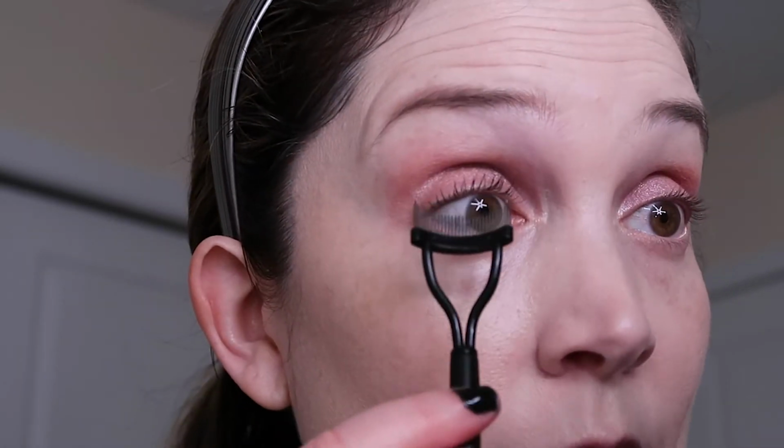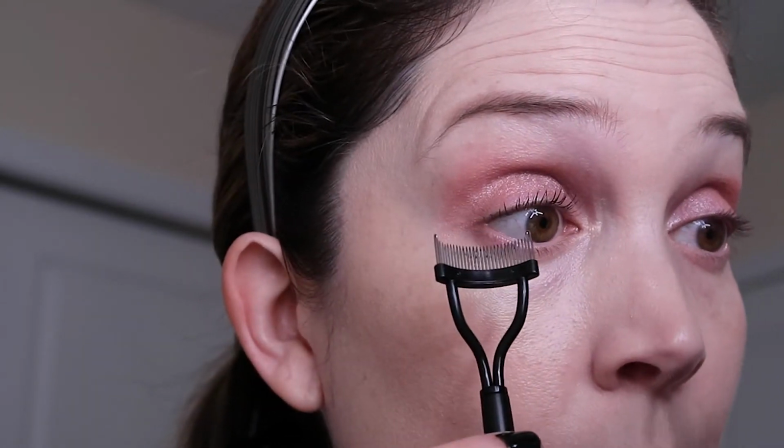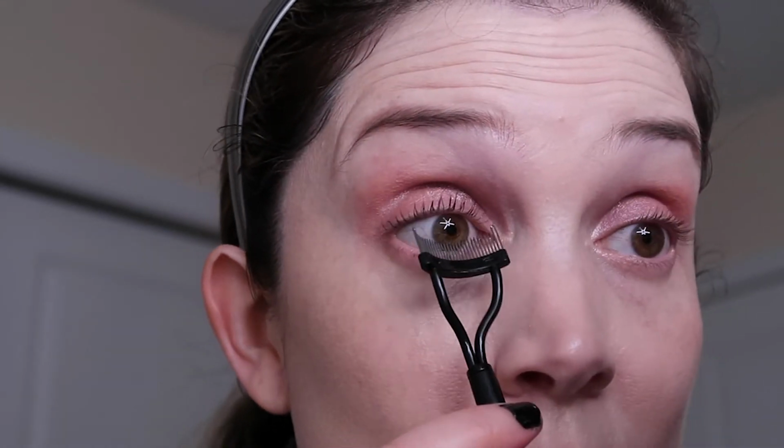I know I've said this in other videos before, but sorry if I'm not always looking directly at the camera. I need a mirror to look at to apply this stuff, so I got my handheld mirror to the side here so that I can kind of see what I'm doing a little bit better close up, because if I just tried to do it directly in the camera, it might not go so well.